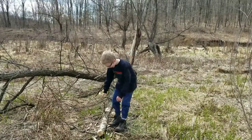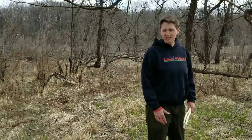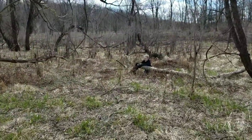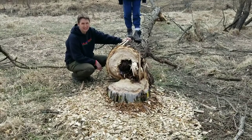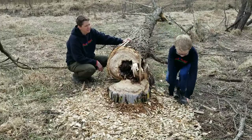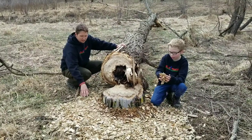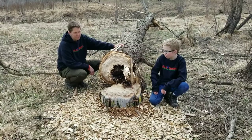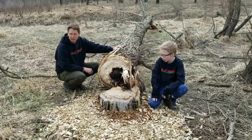I found one. There are cut down trees everywhere. Here's one here. There's one. They're all over the place. Look at the size of tree this beaver knocked down. It's pretty big. I bet it took a while, you think? Look at all these wood chips. Yeah, it leaves a big pile of wood chips behind every time, just like a little chainsaw going through there.